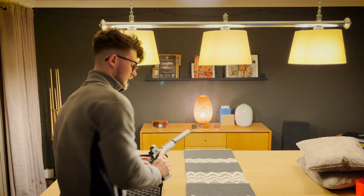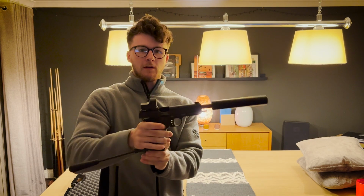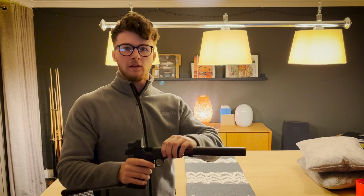Now before we start anything and go into details about who GSG are and a little bit about the UK law, I'll just show the firearm is clear and safe to handle at the moment. So this is my firearm. As you can see, there is nothing in the chamber, and I will remove the magazine for the purposes of this video. So the firearm is safe to handle.